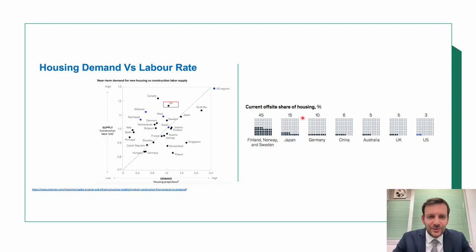Followed by Germany and then other countries such as China, Australia, and in the UK, we're talking about only 5% of housing which is off-site yet. So despite all these efforts, despite all this promotion and research that has been done in the past, I would say, 5 to 10 years, most aggressively the last 5 years, housing in off-site is still quite low.